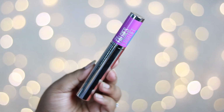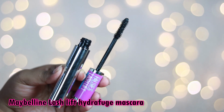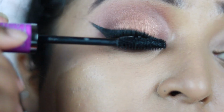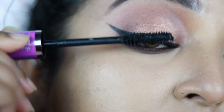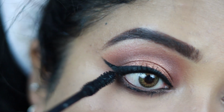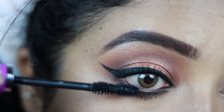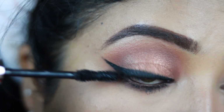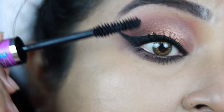So for the mascara today, I'm using this Maybelline Hydra Fuge Lash Lift Mascara, and I'm going to coat my upper and my lower lashes with it. And this mascara actually helps in defining my eyelashes really well. It adds a lot of length to my lashes, but it doesn't add that much volume, guys. I love my L'Oreal Lash Paradise mascara, but on an everyday basis, you can definitely try out this particular one.